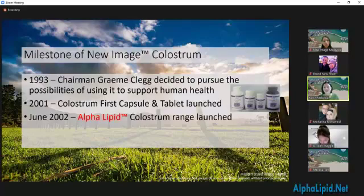So, I was taking this white bottle before, okay? Only in June 2002, we invented and continued to research what we call the upgraded colostrum. We added alpha-lipids. So in 2002, we started to launch the alpha-lipid colostrum range. They mean the original Lifeline went to Alpha-Lipid Lifeline. Colostrum first changed to alpha-lipid colostrum. So we have 20 years in the market for alpha-lipid, but for colostrum, we have more than 30 years.